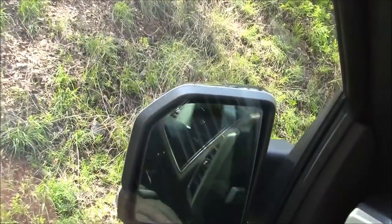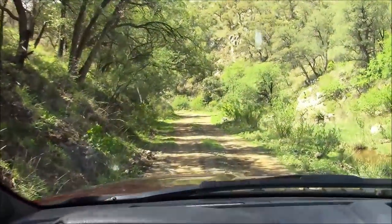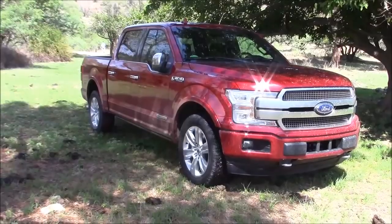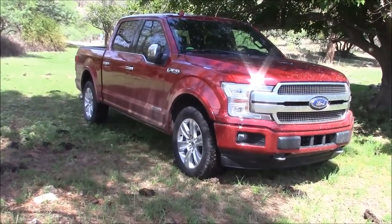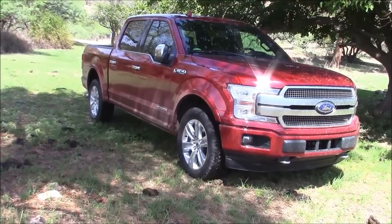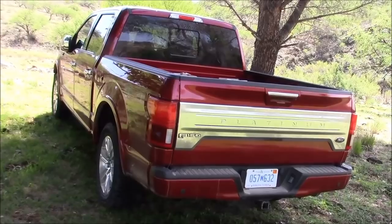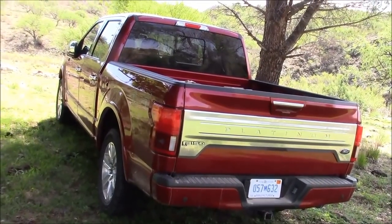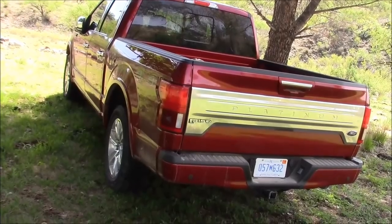These are narrow roads. Good thing we have folding mirrors so they don't get smashed. Well, we plowed through a lot of mud, but finally got here. Excellent ground clearance on this vehicle, by the way. Haven't bottomed out once. There's a lot of room in this vehicle for camping equipment too, if that's what you're into. But it's a big truck. What do you expect?